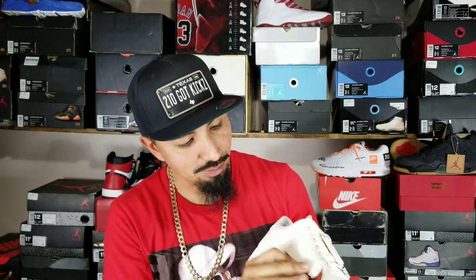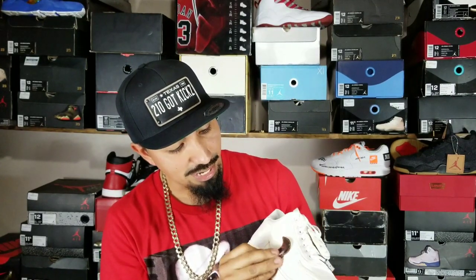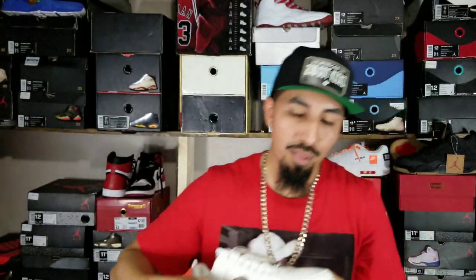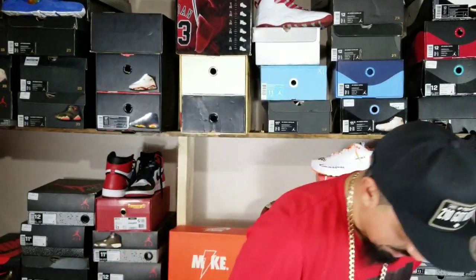I think if I've seen correctly, I thought they stuck to whatever, but basically it's just where the swoosh is at, but you can put them how you want. Just something different, something dope.